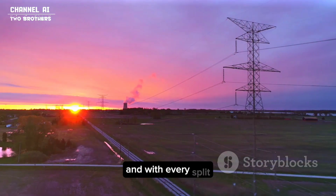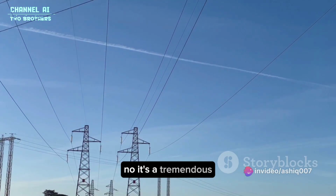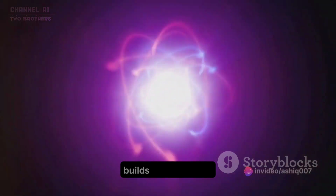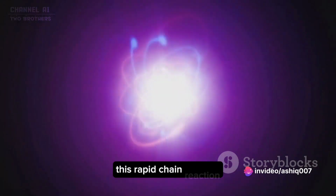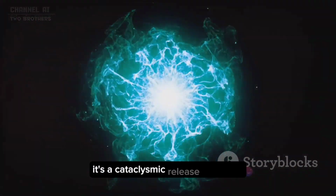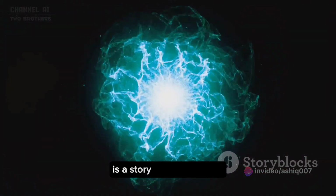And with every split, every fission, there's an accompanying release of energy. This isn't a meager amount of energy we're talking about. No, it's a tremendous, staggering amount, each fission event contributing to a growing pool of atomic power. This energy amasses, builds, and multiplies, driven by the relentless chain reaction. This rapid chain reaction leads to the final and most devastating phase of an atomic bomb, the explosion. It's a cataclysmic release of energy, a destructive force unlike anything else in our world. But that, dear listener, is a story for another time.